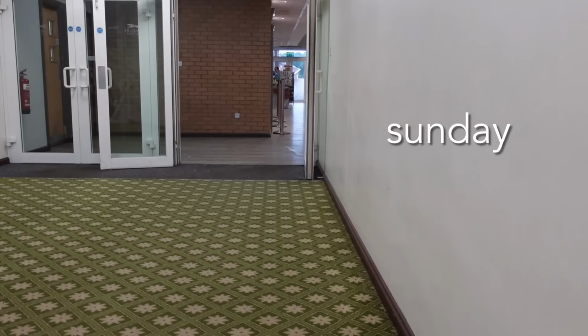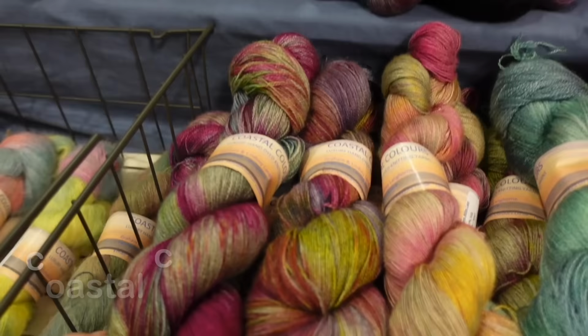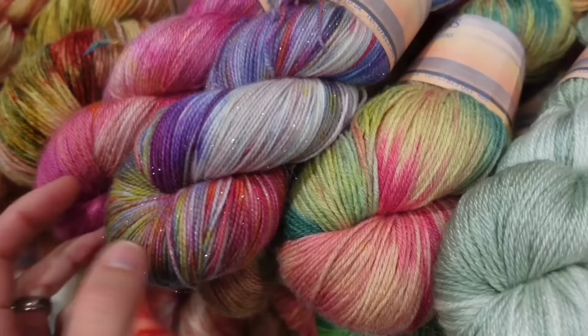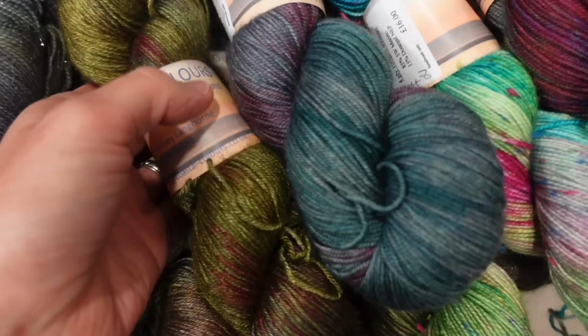Okay, it's Sunday and I was so excited to get back to the yarn show. I didn't film a thing before I got here. So first up, we're starting off in the other room that we didn't make it to yesterday with Coastal Colours. They dye yarns with a range of different blends of bases. They all feel really luxurious and the store is like a cave of yarn treasure, all sparkling under the lights. It's amazing.